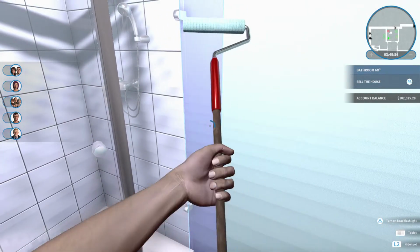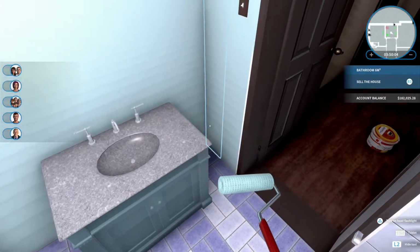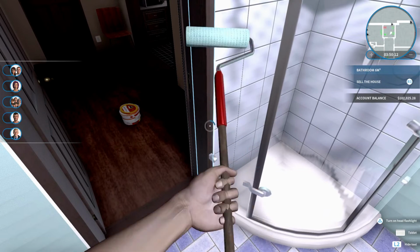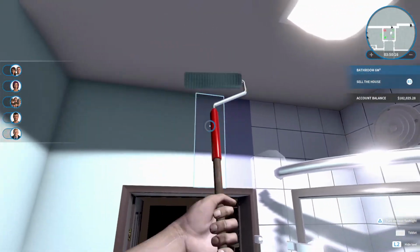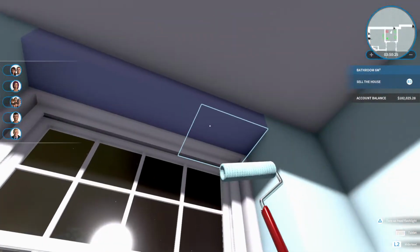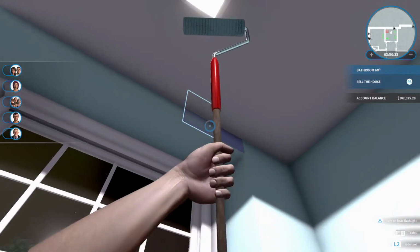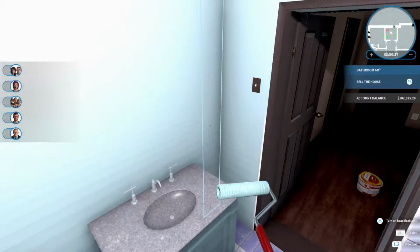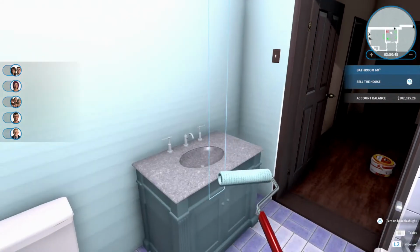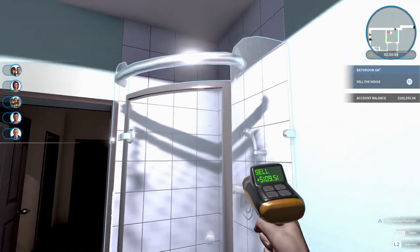No, we gotta be very careful here. We don't accidentally paint over our tile work. And then we just gotta paint this. So I think 1 gallon would do it, but I have a bad habit of buying more than I need. There we go. Let's turn off the light to see how this looks. Yeah, that looks really good. The sky blue really worked out. I should have thought of that color because this is what I painted my office in the game.